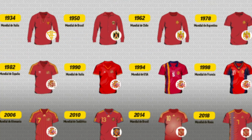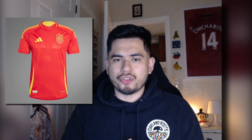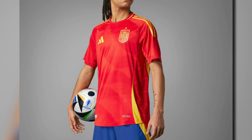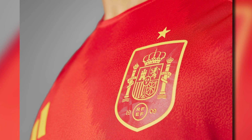Sorry, Switzerland. So Spain's home kit usually is just going to be a red jersey, right? Maybe a pattern on it, and this time around Spain is rocking something very similar. In my opinion, it looks quite nice. As usual, we have a red base like I said with the yellow trim, very highly saturated colors. It really makes the kit pop out here. And throughout the jersey you also have this very nice little subtle pattern, but it does enough to look unique, where it's supposed to represent waves and sand.